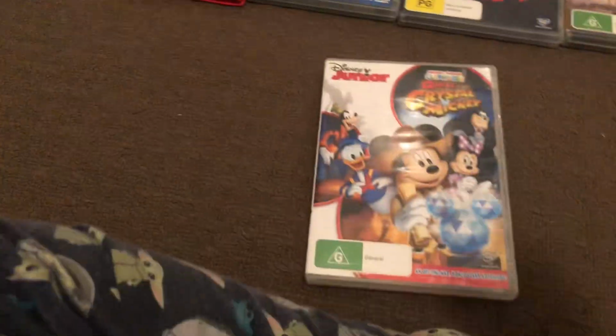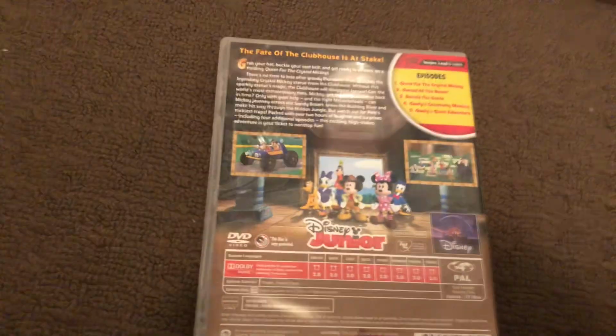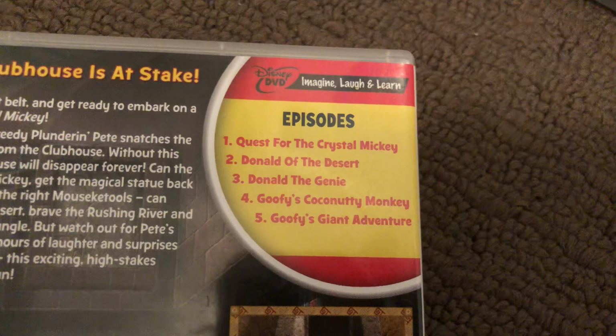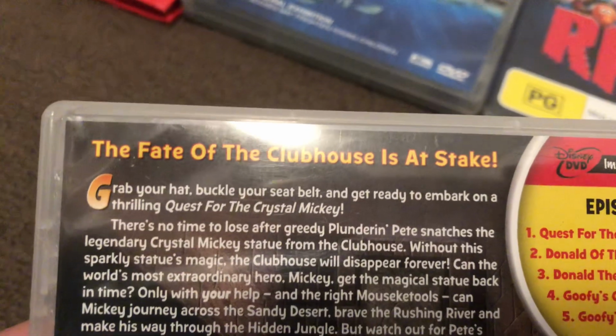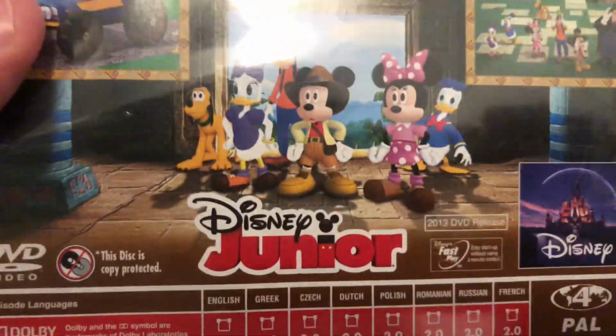And here we have Quest for the Crystal Mickey, 2013 DVD. Here's the front, spine in the back. Open up. Here's the disc. And here's the back cover. The episodes are Quest for the Crystal Mickey, Donald's Desert, Donald's Genie, Goofy's Coconutty Monkey, and Goofy's Giant Adventure. From the Clubhouse, it's Skate from Disney Junior.